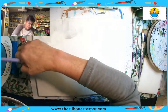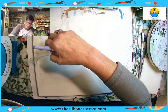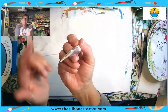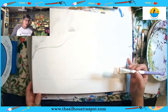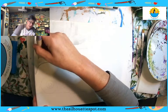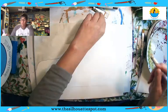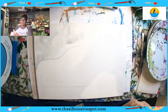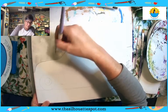We want to get around our truck. When I go around the truck, I use the chisel end of the brush. Don't worry if you get a little bit on your truck. If you're working on a canvas, we want to get around the sides. But don't worry if you get a little bit on your truck, because when we go back over it with our red, it will cover right over the gray, so that's not a problem.